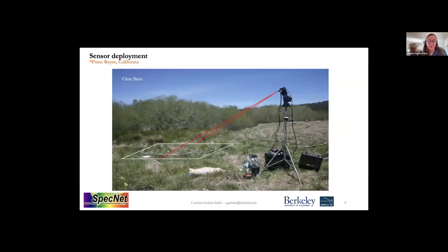Here is an example of what the deployment looks like. You can see the plastic tubing here, and the circles show you where those warming experiments are happening. And then this is the deployed instrument. We have this big tripod, a rotating base that allows us to take the picture, and then the imager on top. We have a field computer, and then we are going to scan in this direction.